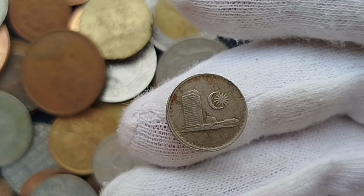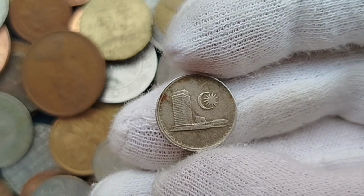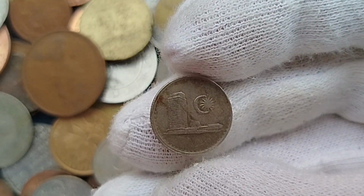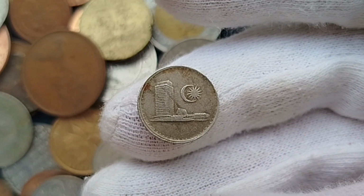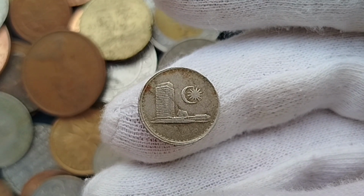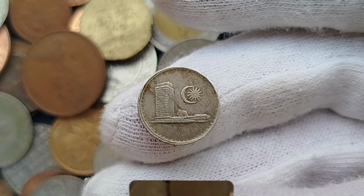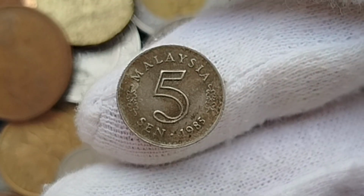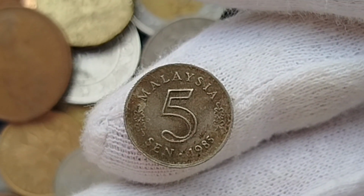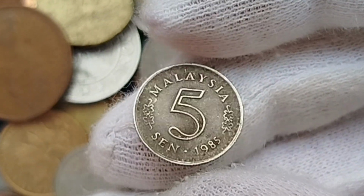Historical background of Malaysia in 1985. To truly understand the 1985 Malaysian 5-sen coin, we need to rewind the clock to that specific year, 1985. This was a period of political stability under Prime Minister Mahathir Mohamad, whose policies were rapidly industrializing the nation. The country was shifting gears from an agricultural base to a technology and industry-driven economy.